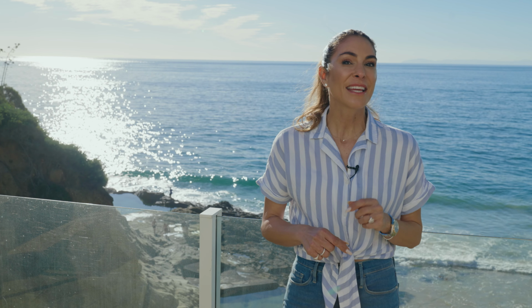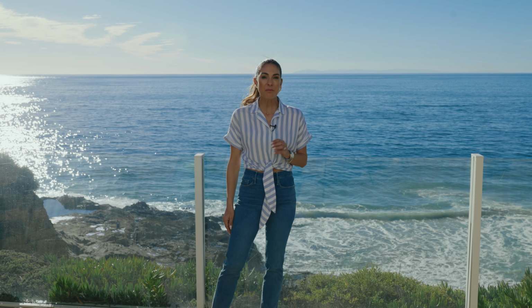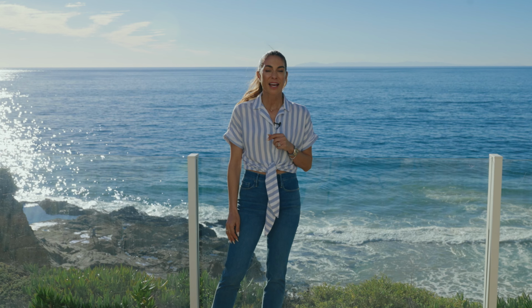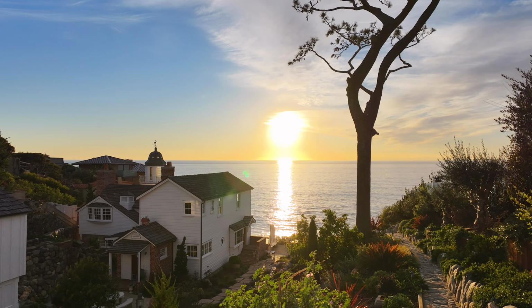Ready to be swept away by this incredible rare beachfront property in the coveted three-arch bay here in Laguna Beach. This magnificent property is gracefully situated above a private cove and surrounded by incredible ocean views. Before we head inside, let's take a look at the magnificent landscapes.